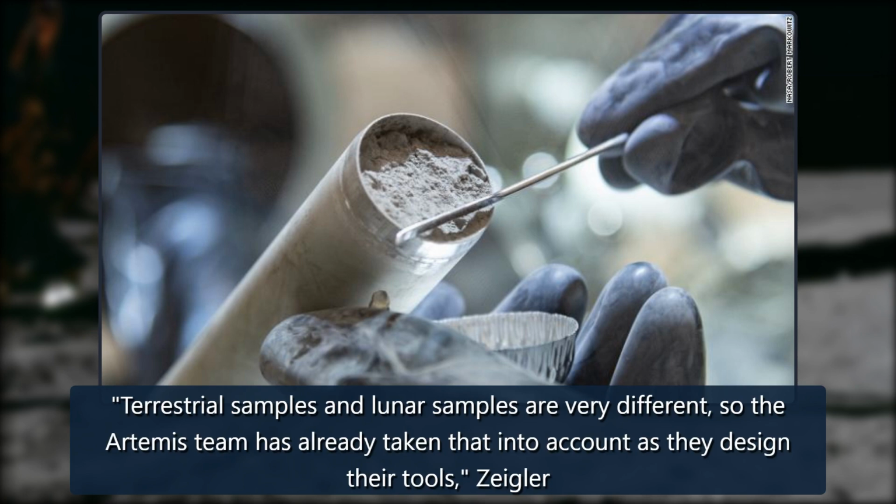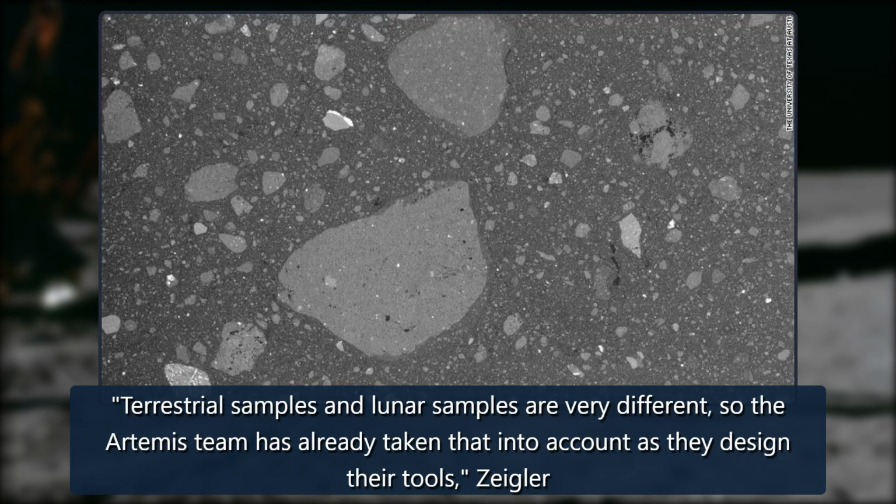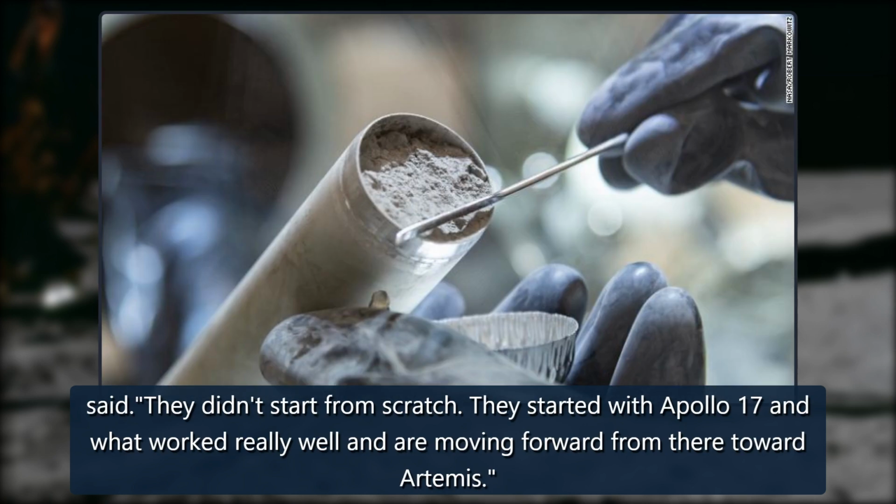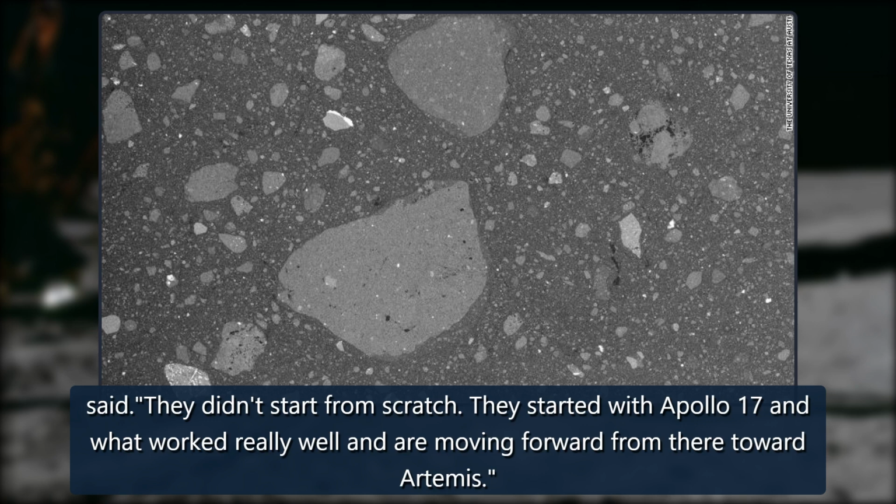"Terrestrial samples and lunar samples are very different, so the Artemis team has already taken that into account as they design their tools," Ziegler said. "They didn't start from scratch. They started with Apollo 17 and what worked really well and are moving forward from there toward Artemis."